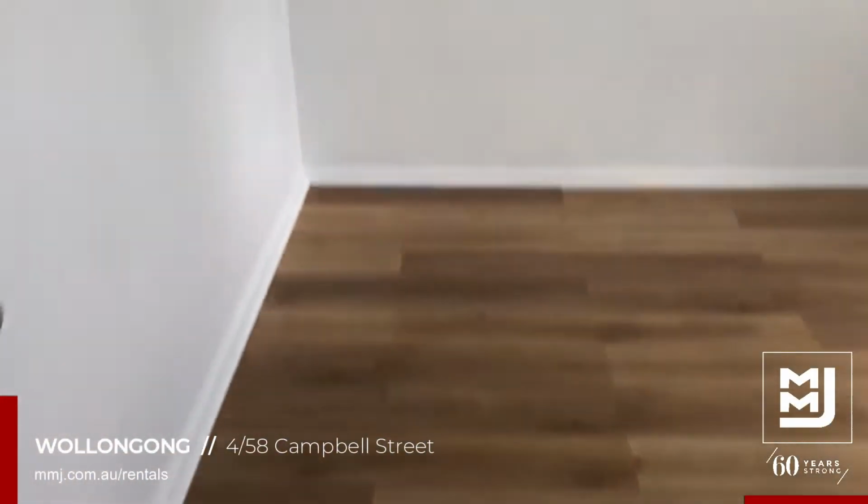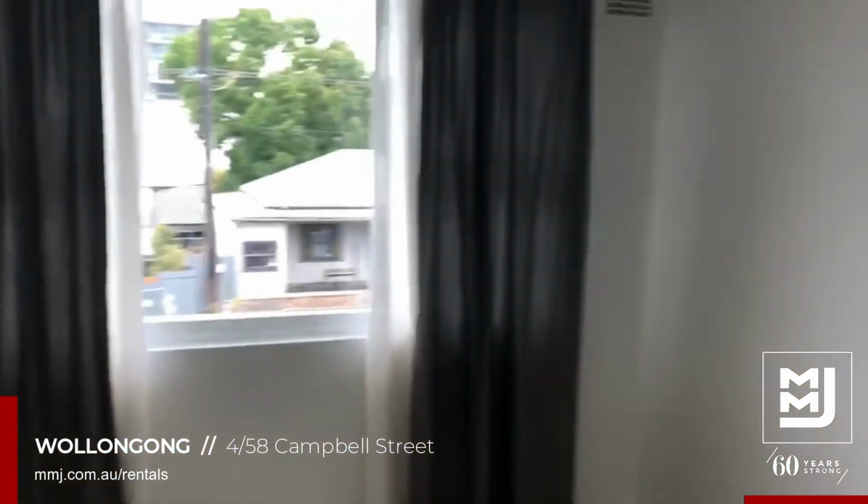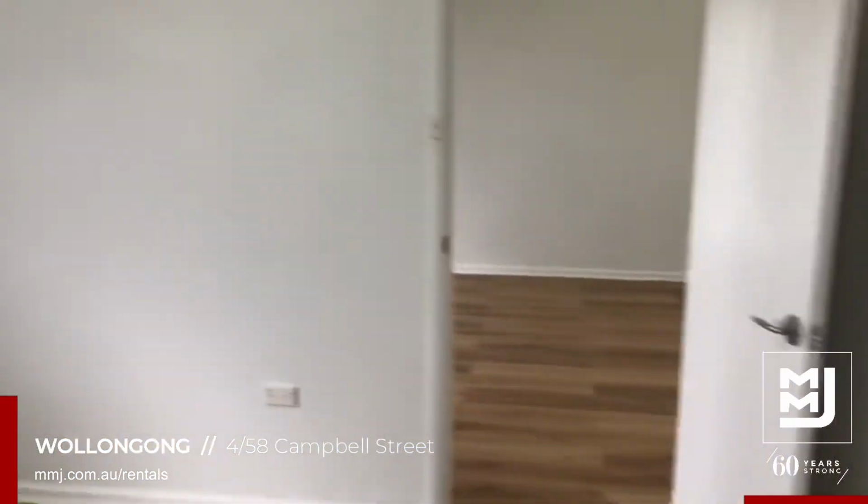Into your main bedroom with no built-in wardrobes.